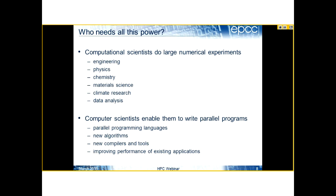And in fact, that's why high-performance computing is very exciting, I think. It brings together two communities, people who develop new techniques and people who use those techniques. They work very closely with each other. And in fact, our MSc programs appeal to both communities. Typically in any year, we have about the same number of students coming from mathematics, physics, engineering backgrounds as we do coming from computer science, informatics backgrounds. So there's a coming together there.